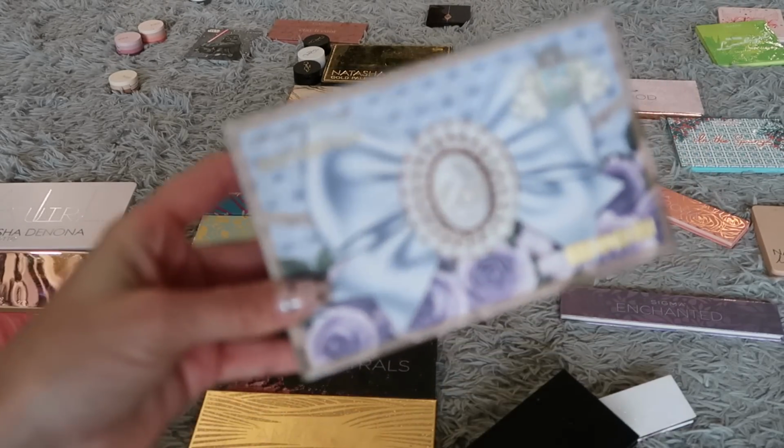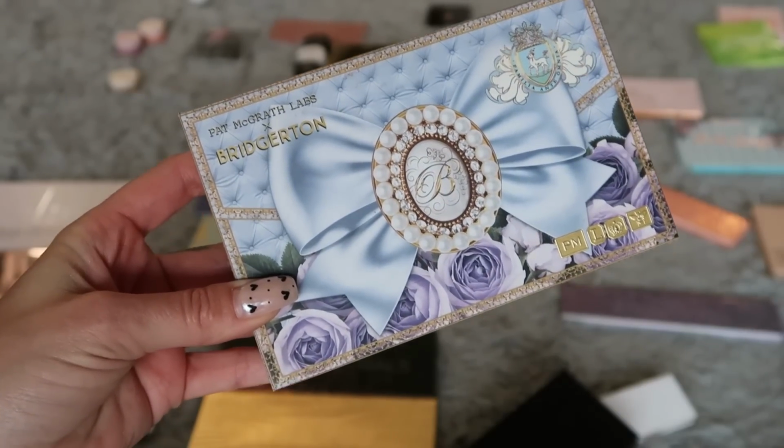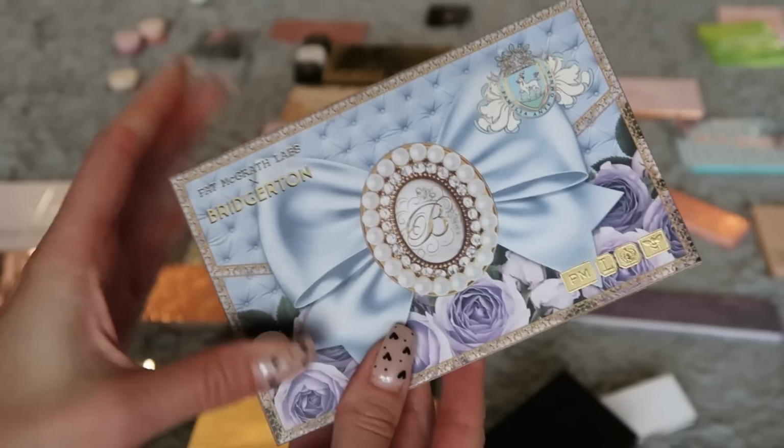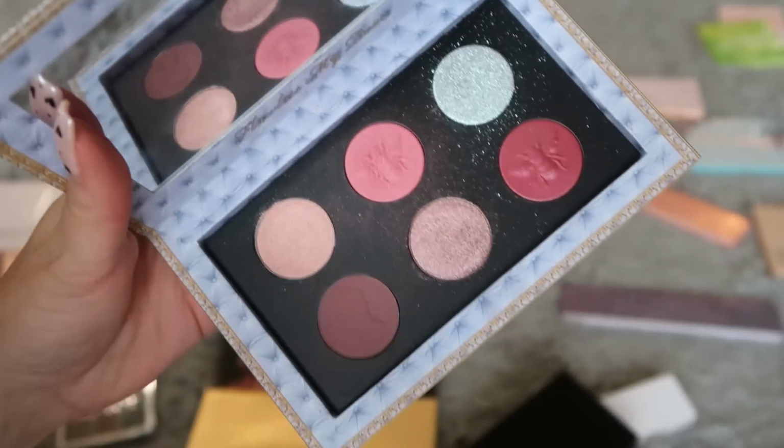And then I do have the Bridgerton collection. Now, I love Bridgerton. I don't watch any shows. I don't watch any movies. But Regé-Jean Page got me through my divorce, okay? Like, I relied heavily on Bridgerton to get me through those dark, dark times.